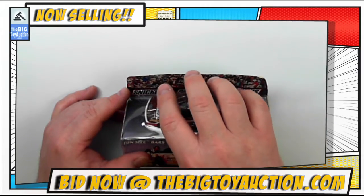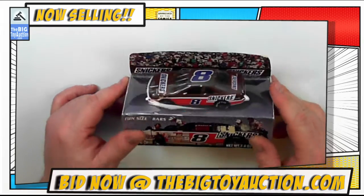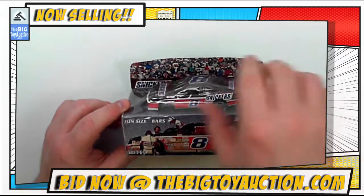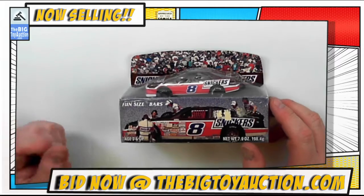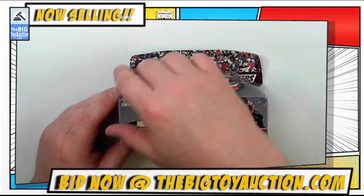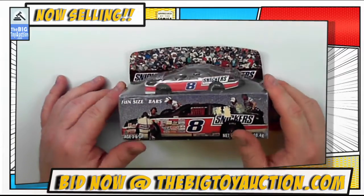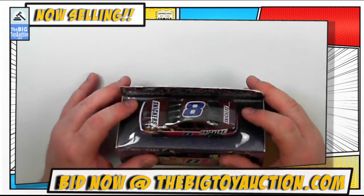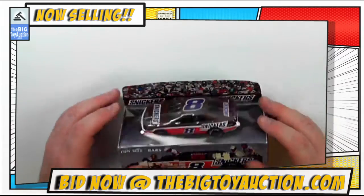This was shrink wrapped onto the packaging of those Snickers. Most folks would have dove right into this box and then played with the car. I certainly would have. I know I would have eaten all 10 of these before I even got the shrink wrap completely off. That's the idea of a fun size bar, and then I would have played with the car. So the fact that this has remained in this condition for nigh on 20 years is pretty amazing.